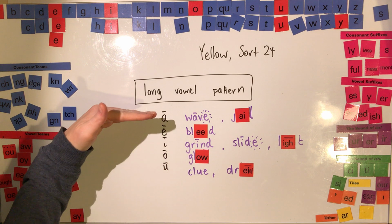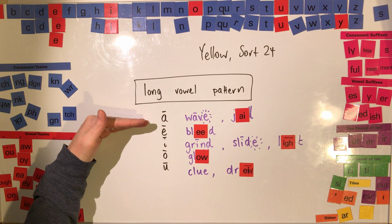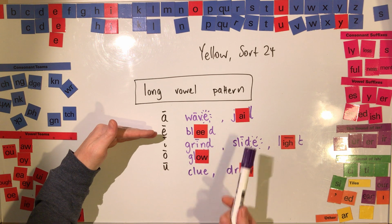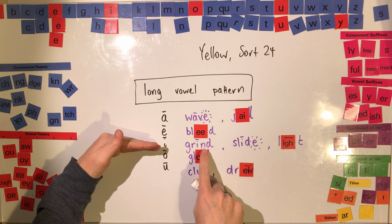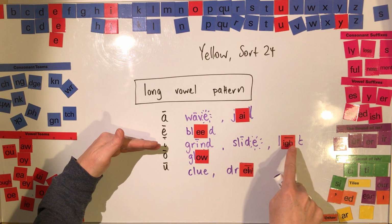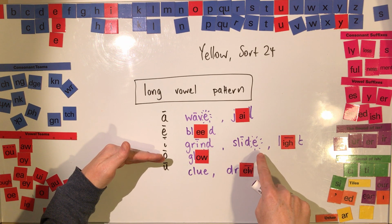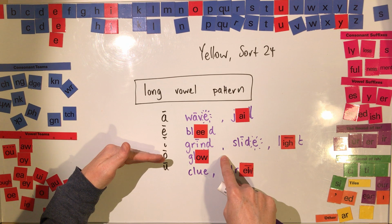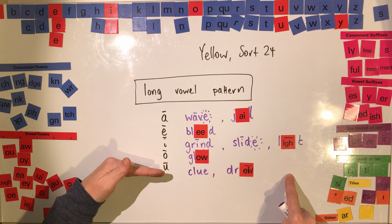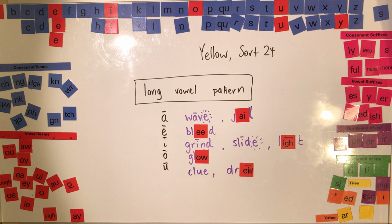So we're touching back onto all the different ways we can say A: magic E, AI, and we've got AY as well. We've got E: magic E, double E team. I: we've got the new double consonant vowel, magic E, and the 3-letter I. O: we've got vowel teams, magic E, and OA is another vowel team that says O. And then we've got U, vowel teams, and of course magic E. So this is basically recapping all our long vowel patterns.